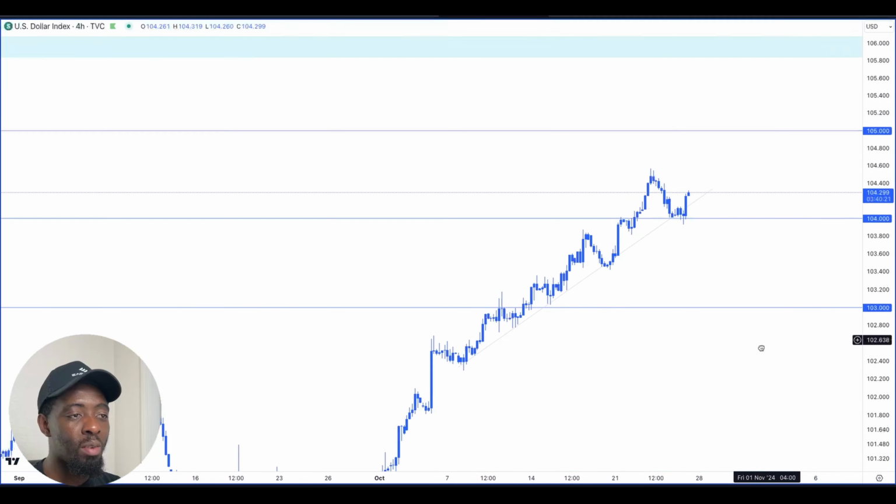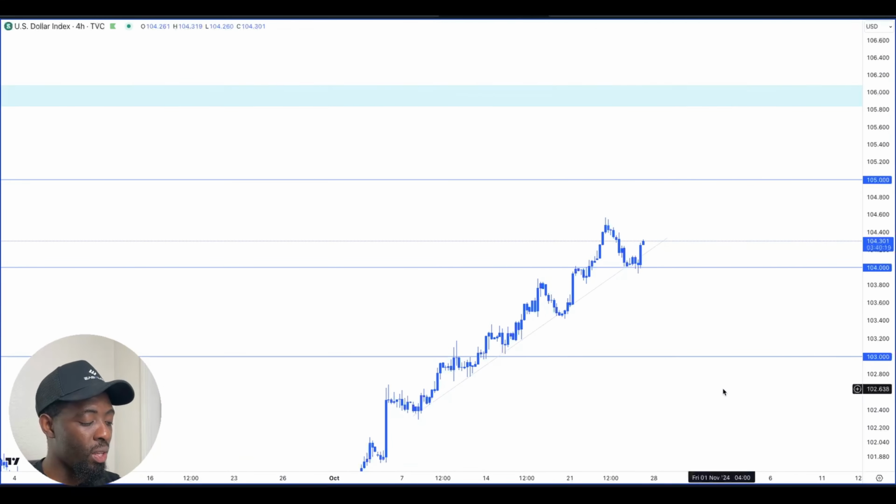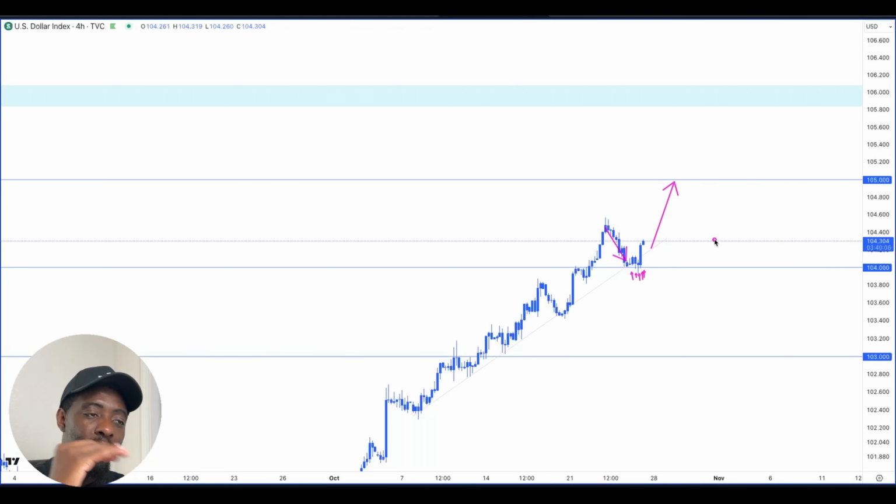So on the 4-hour time frame now we have a trend to work with, and so we'll compare this up. So you have prices pulling back to 104, this area right here, and we've tested 104. So prices should continue moving to the upside, and the next level for us is 105. So it's one step at a time. So let's see how this continues moving to like 105.